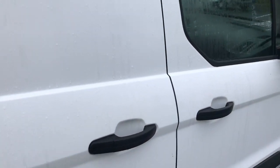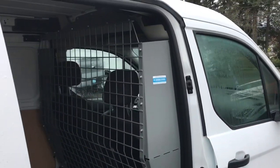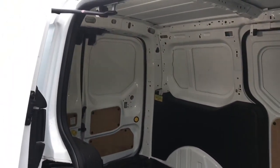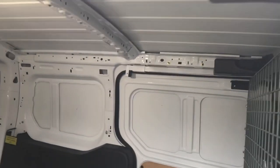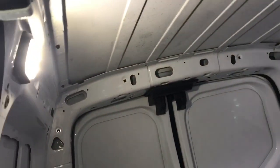Easily slide the door open on the passenger side simply by pulling the handle. There's a step making it easier to get in, and you're seeing that privacy wall. There's also the tie downs on the floor, and in the back the double doors. There's also lighting up above, and you're seeing that off on the side here.